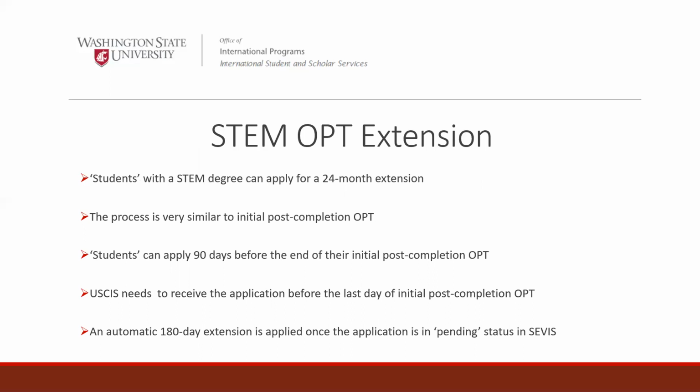What about the STEM OPT extension? Students with a STEM degree can apply for a 24-month extension. The process is very similar to initial post-completion OPT, and students can apply 90 days before the end of their initial post-completion OPT. USCIS needs to receive the application before the last day of initial post-completion OPT. Also note, an automatic 180-day extension is applied once the application is in pending status in SEVIS.